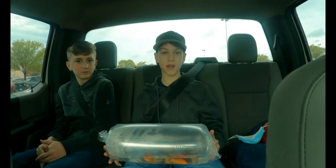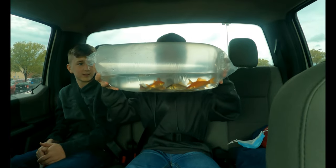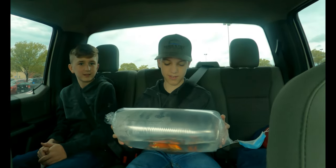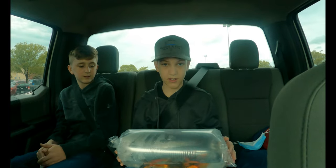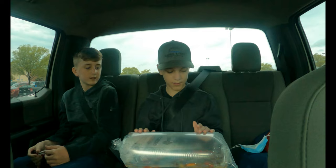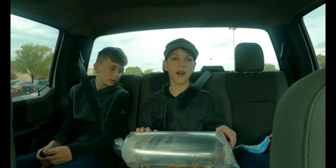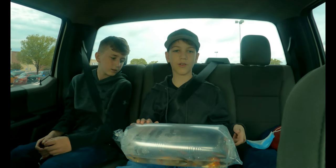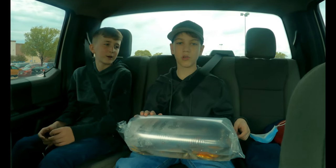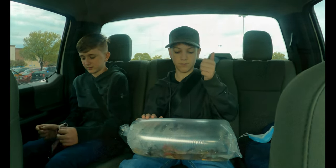But the main thing, we got our fish. We got our stock tank cleaners, and they're big. And she even threw in four extra. And I think it was a whopping $3. So expensive. We're broke now. All right, let's go take care of these cattle.